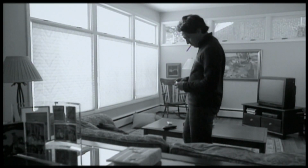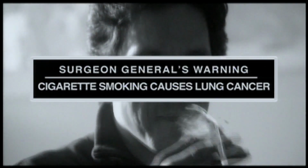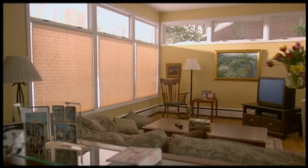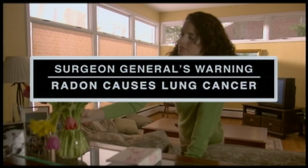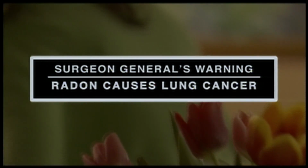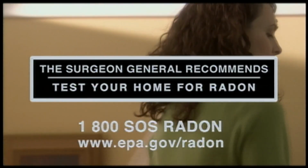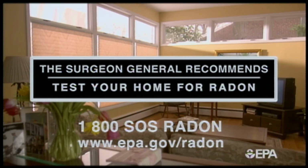You're looking at the #1 cause of lung cancer. That's why the Surgeon General issued this warning. Now you're looking at the #1 cause of lung cancer for non-smokers. That's why the Surgeon General issued this warning. Radon is an invisible radioactive gas that seeps inside your home from underground. Whether you smoke or not, radon can cause lung cancer. Protect your family. Have your home tested. Call 1-800-SOS-RADON. Radon problems can be fixed.